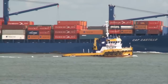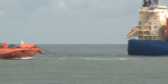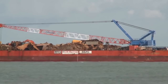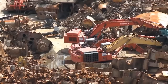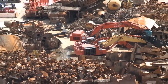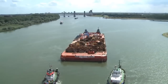In spite of sticky clay, chains, weather, and the resistance of the ship herself, GR Maritime and their partners Disa and Harpo have done the job within the agreed time frame. On the 31st of July, the barge with the last remnants of the Napoli arrives in Rotterdam. The final curtain for a mighty ship, but also a magnificent performance against the odds by a special salvage company.